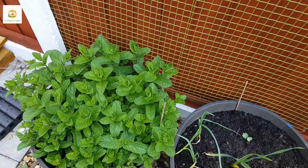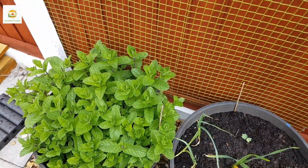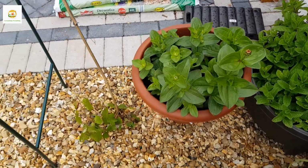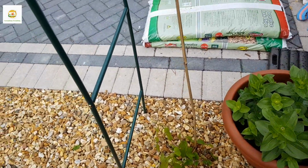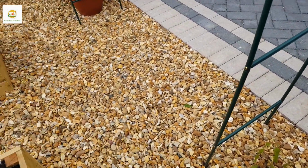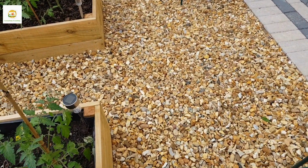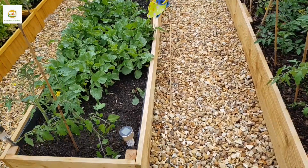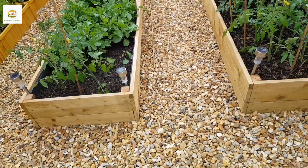Loads of mint which I started from mint cuttings, and another planter with zinnia plants and the grapevine. So here comes the end of the vegetable garden. This is everything which is growing in my vegetable garden, and it's looking really nice and lush at the moment.